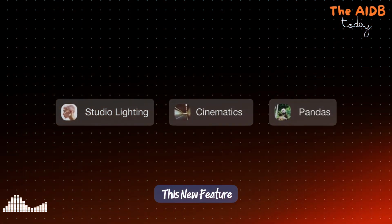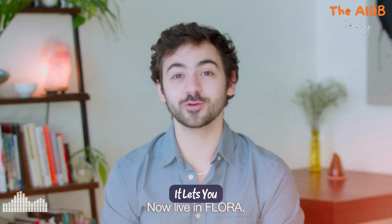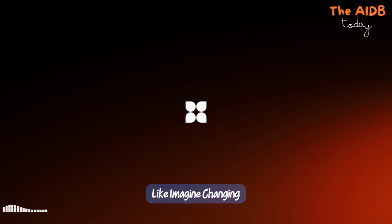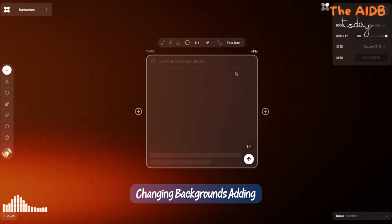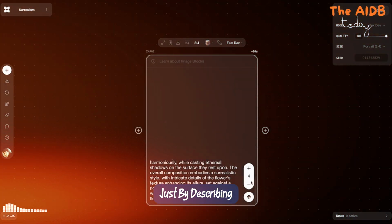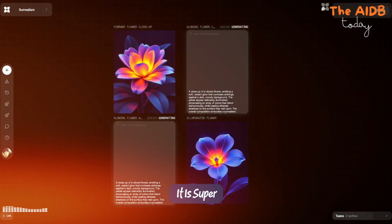Smart. And then there's this new feature they're calling vibe creating. Vibe creating. Yeah. It lets you edit images using just natural language. Like imagine changing the background of a photo just by saying, hey, put me on a beach. There have been some cool demos of this on X, changing backgrounds, adding objects, even adjusting the mood of an image just by describing what you want. That's crazy. It is. Super user-friendly.